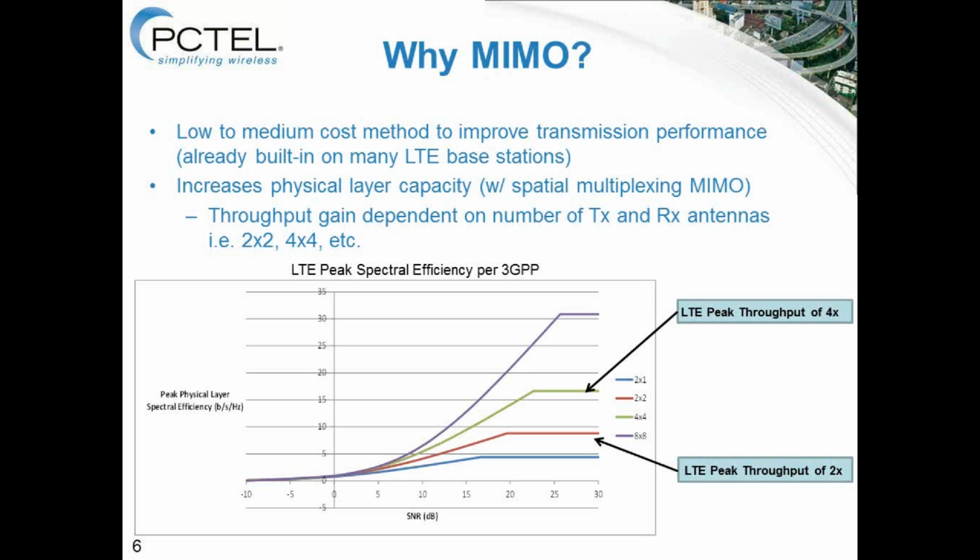The second point is, if we look at the physical layer, the graph at the bottom of page 6, we can quickly see that if we look at a transmit-receive antenna pair of 2x1, we're seeing about 5 bits per second per hertz in terms of spectrum efficiency. As we move up from 2x1 to 2x2 to 4x4 to 8x8, you start to see that we can exceed 30 bits per second per hertz. So you see the efficiency increases significantly as the transmit-receive antennas increase as well.